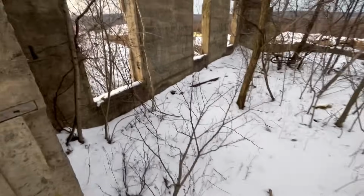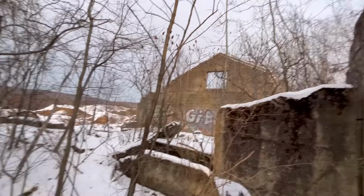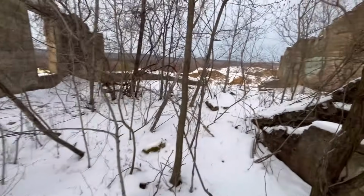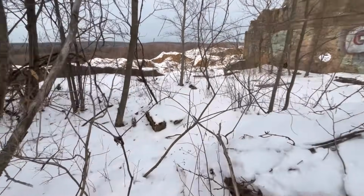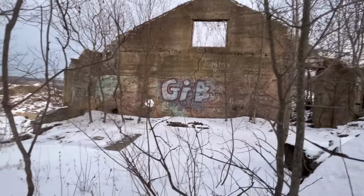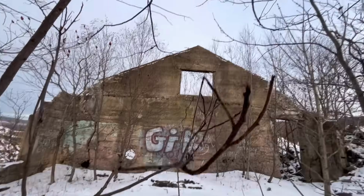I assume it was for processing. I know there's a basement in it, so I'm going to be very careful and not walk too much around in here, but just a big old cement building. Could have been a shop maybe, but I suspect it was for processing. I do not like walking around up here. Pretty cool. You can see right down into that vein, and there's the Euclid over there. Not a whole lot left to see though.